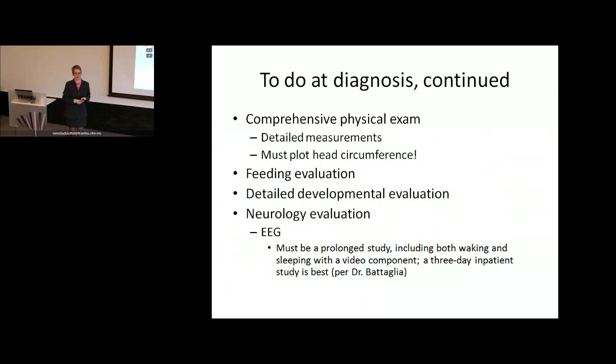Okay, other stuff to do at the time you make the diagnosis. So whenever we come in and we think either you have it or you might have it, a comprehensive physical exam. We have to measure, because growth is such a big deal, you have to do really good measurements: weight, height, and measure the head circumference. I don't know what is routine here, but in the States, a lot of doctors don't measure the head circumference. And we need to know that.